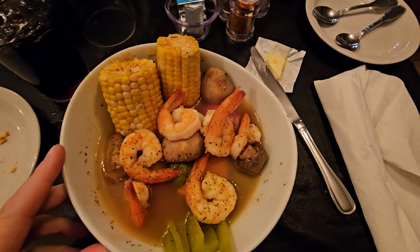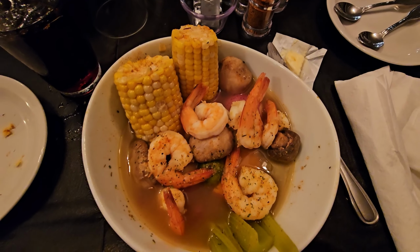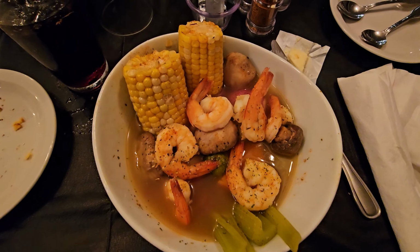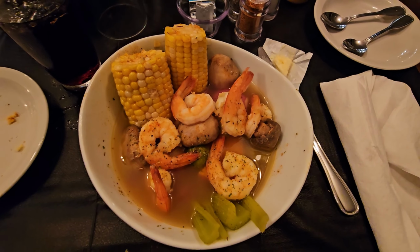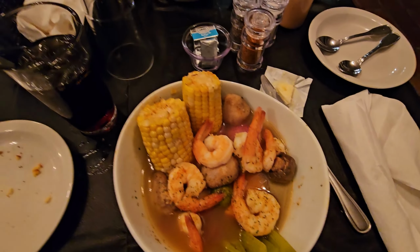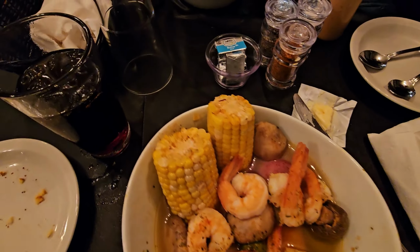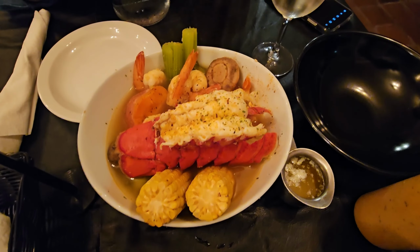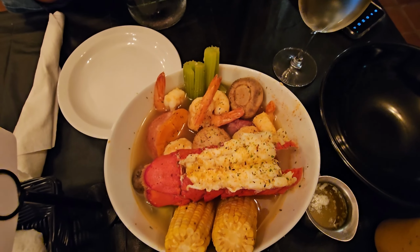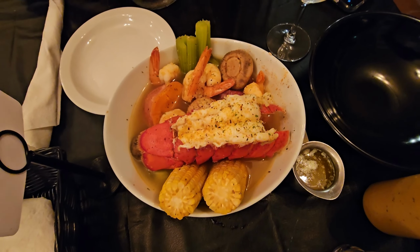So this is their standard. What do they call it? Cajun boil. Just a Cajun boil. Okay, so I like that. Two ears of corn. So towards the end of this video, I'll have a lot of corn in my teeth. Shrimp, celery, mushrooms. And then we go to the step up. And there's Kelly's lobster there. She's got everything else that's the same, too. She just upgraded.